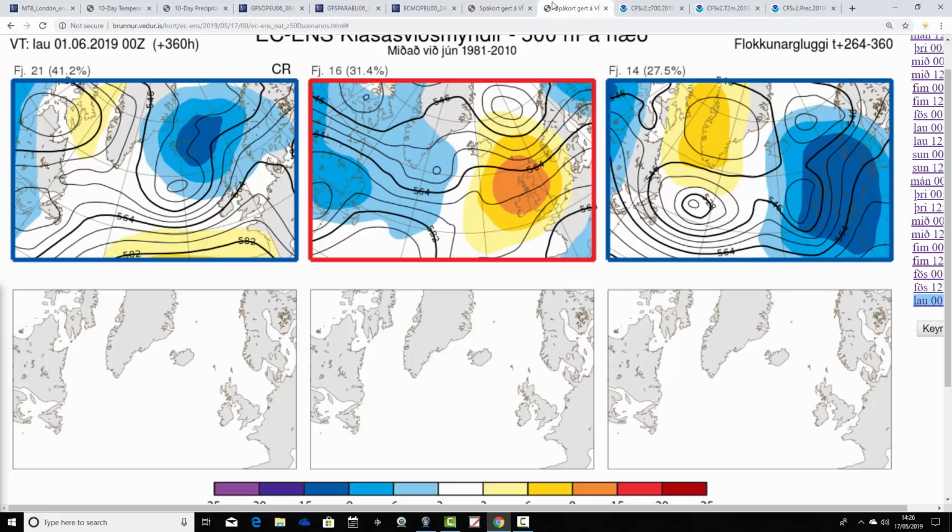In 2 weeks' time, these are the options that we've got. This is taking us to the 1st of June. So we've got 21 members of the ECM ensembles with low pressure to the north. They'll be bringing in a westerly flow, so showery and westerly with those. There's 16 that have high pressure over the top of the country. I suppose that's the CFS solution, perhaps. Low pressure is out there, and we'd be sending the jet stream northwards. So that's obviously a drier and warmer solution for the first day of June.